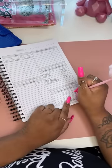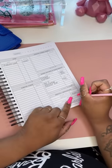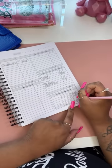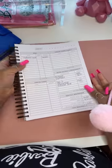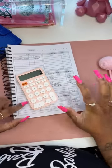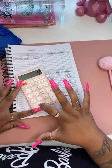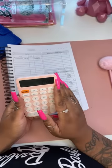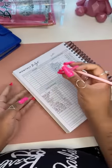So our income, we don't know. Our expenses are $10,180. Our debt is $6,000. Extra savings and investments is $1,100. So let's see how much all of that totals so I can know. Okay, so that's $17,280.